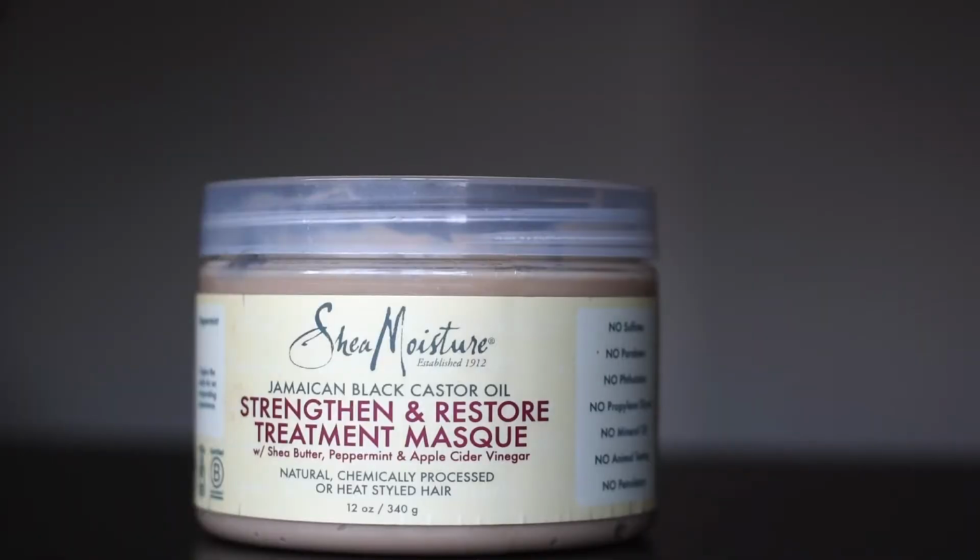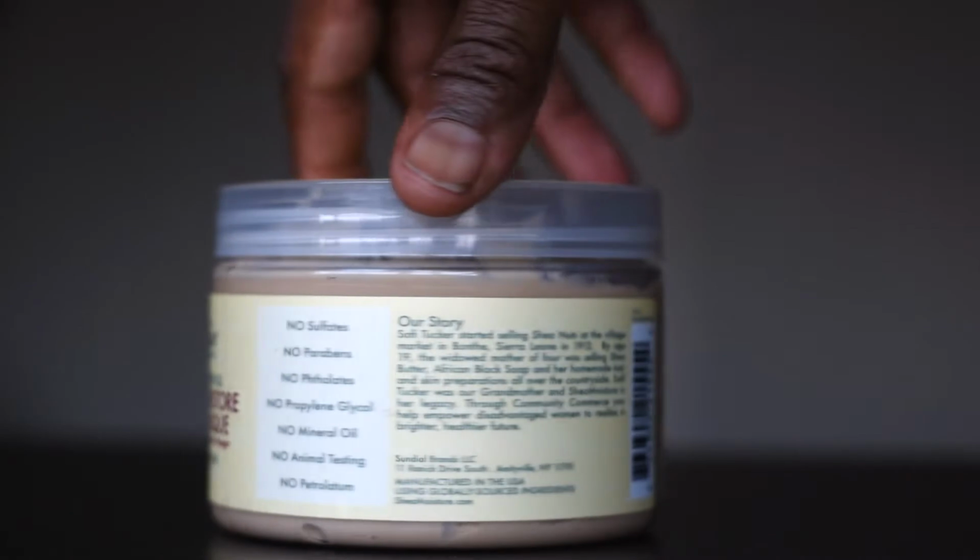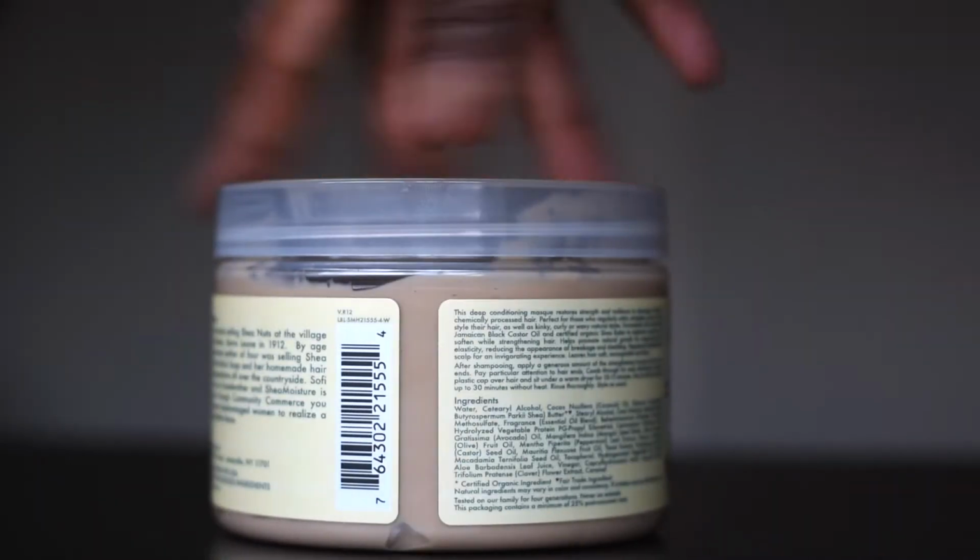When this one runs out, can I use them together? What's the deal? One of the main ways to determine if these are different products or the same product is looking at the ingredients label on the back of the jar. And that's what I did.